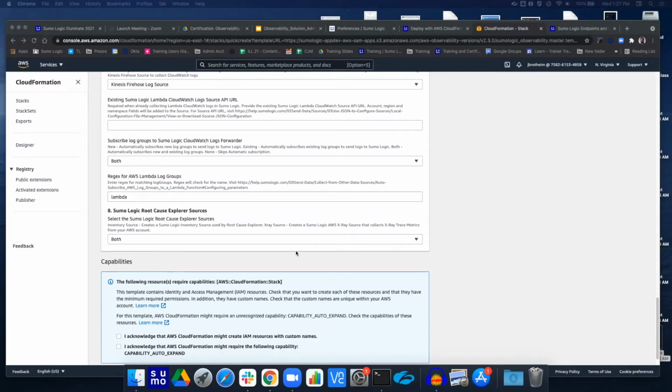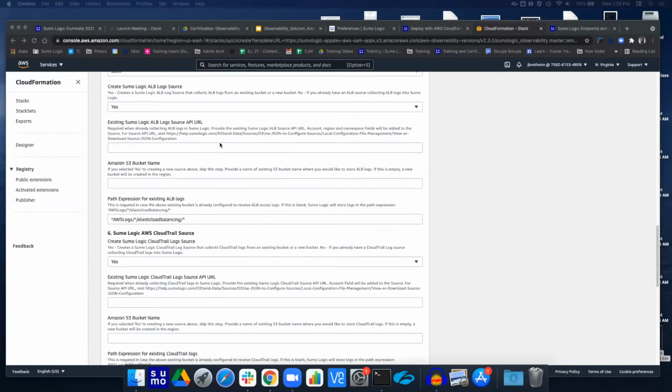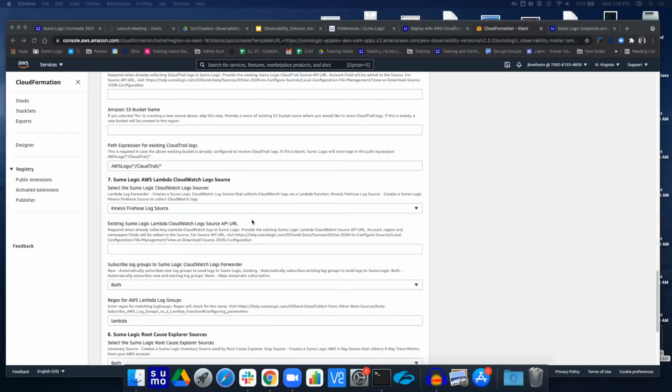It does want us to enable the ALB, so that's going to be in number 5. Yeah, all these should be set up by default. We should be good to go here.